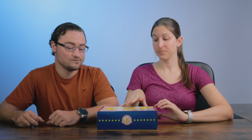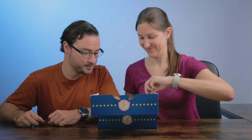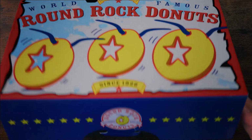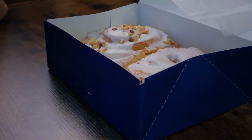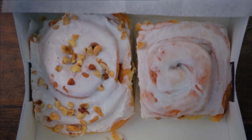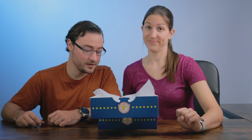Well, this box is definitely smaller than I expected it to be, especially considering we have both the Texas size cinnamon roll and the regular one in here. So we'll see, and hopefully it's good. Hopefully. All right, here we go. It's wax paper. It is a pretty big cinnamon roll. They're essentially just the same size. What is this? All right, well, there you go.